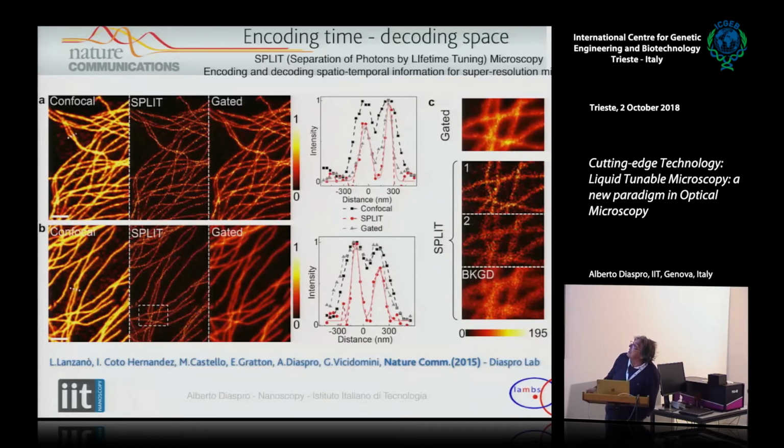This is interesting because I can use additional information for having an improvement. Now, I'm from Genoa. I liked very much this approach introduced by Giuseppe Vicidomini when he was in the Stefano lab, but I was disappointed by the fact that I'm not collecting all the photons I produce. So I pay with the laser for producing photons, and then I don't collect everything.